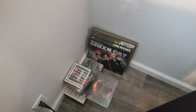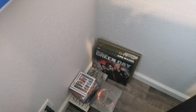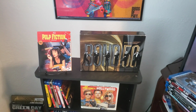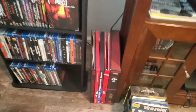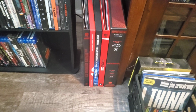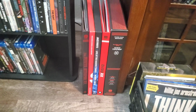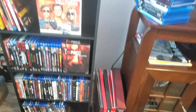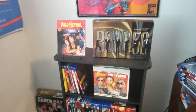I've got a Green Day book, an Elvis box set, some random CDs, couple Elvis CD box sets, which are kind of cool. And then we have the third and final Atlantic Media shelf. Before I get to that, real quick, I do have most of the Third Man Records Vault box sets that came out in recent Vault packages. I've got those vinyl box sets just kind of sitting there in between the TV stand and the movie shelf.